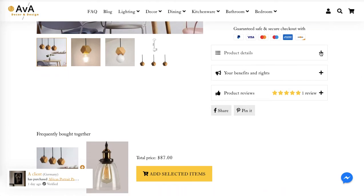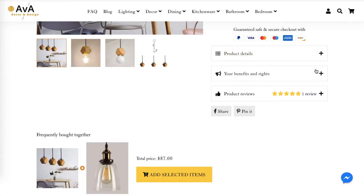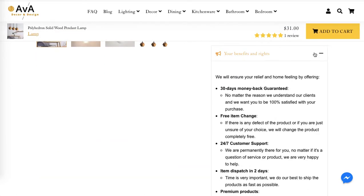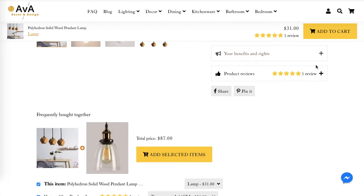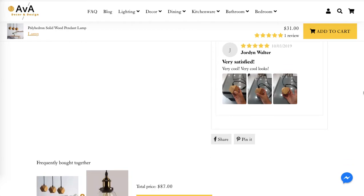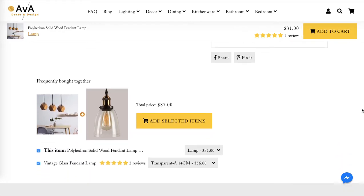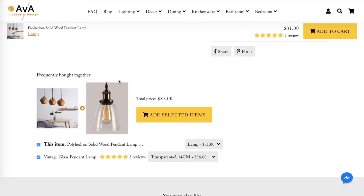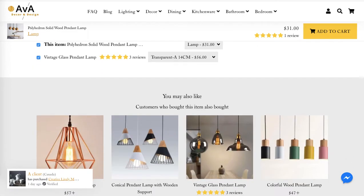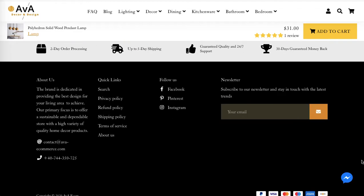So you've got product details displayed. You offer a 2-year warranty, which is fantastic. The benefits, okay, so this is really enticing as well. Product review, so one review, so it's very trustworthy as well. You don't have hundreds of reviews, which is questionable, but okay, this is quite nice. Frequently bought together, so this is a nice upselling offer as well. Add to cart is visible. I like that it's on the sticky menu. However, I don't think it should be shaking, but I have already mentioned that.